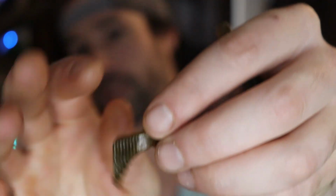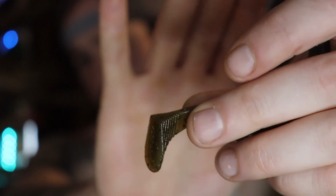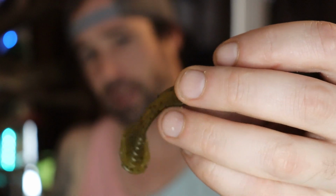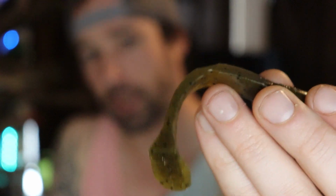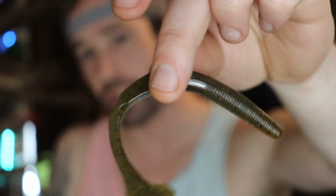The reason why I like the 5-inch is because of the size of this boot tail they have on it. They also have like a 5.5-inch. And that boot tail I think is perfect for the big blade chatterbait. But for the chatterbaits I mainly use, I think that paddle tail is just a little bit too big. But once you start going down to the 5 and 4-inch swim Senko, this paddle tail really does not interfere with the vibration of the chatterbait.